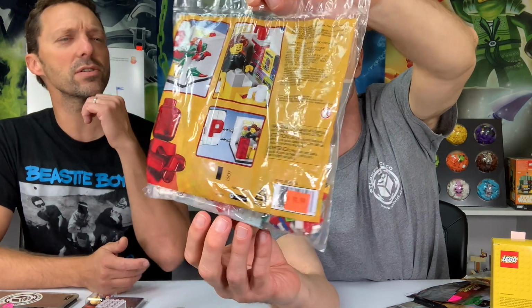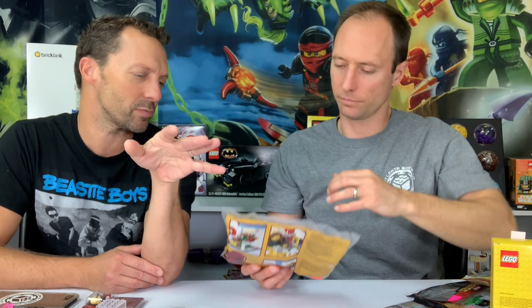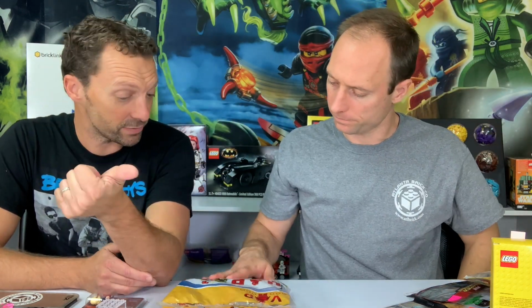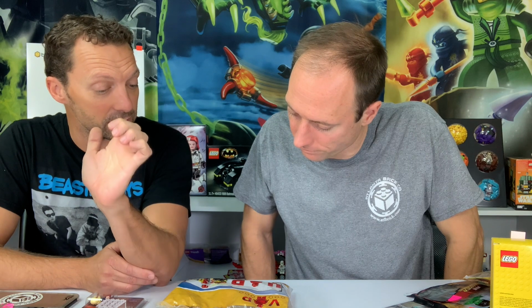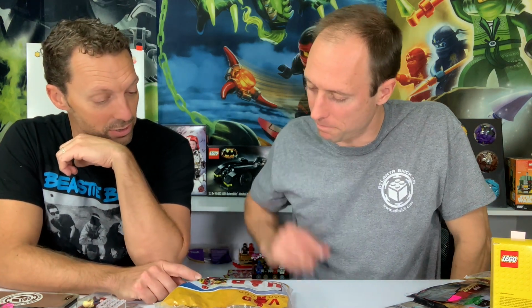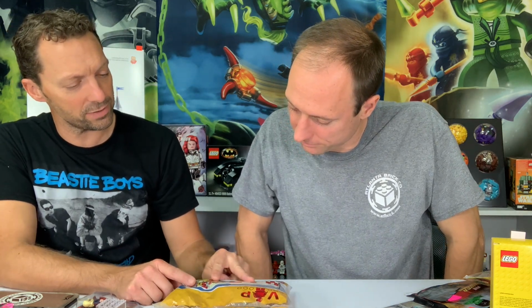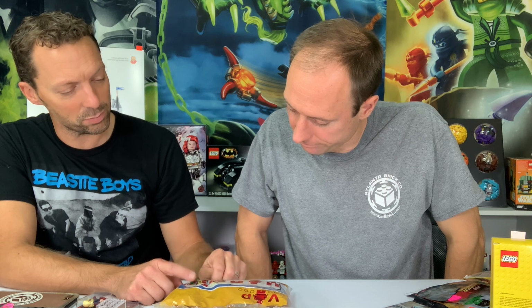But $20 is about the retail price on that because it's 10 cents per part, 205 pieces, and you get a minifigure and a lot of really exclusive pieces. The printed parts, mini sets on the tiles. You actually get two minifigures because you get the monochrome red figure and you get the Lego Store employee.